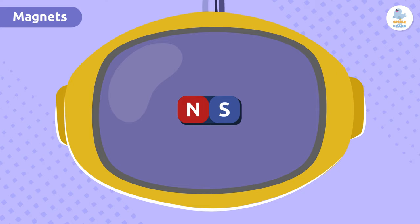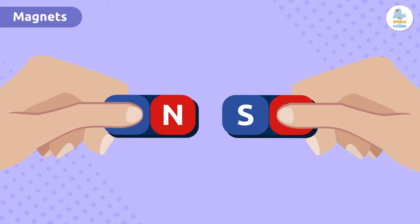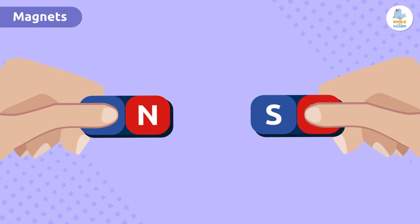If we put two opposing poles together, they attract each other. This means that if we bring the North Pole of one magnet and the South Pole of another together, they attract each other. On the other hand, if we put two of the same poles together, they repel each other.